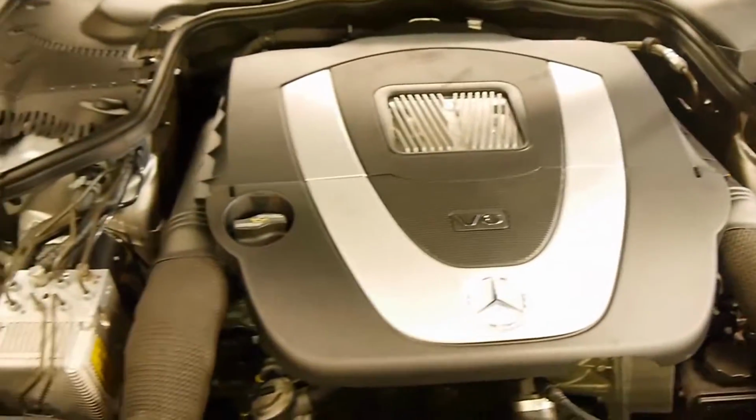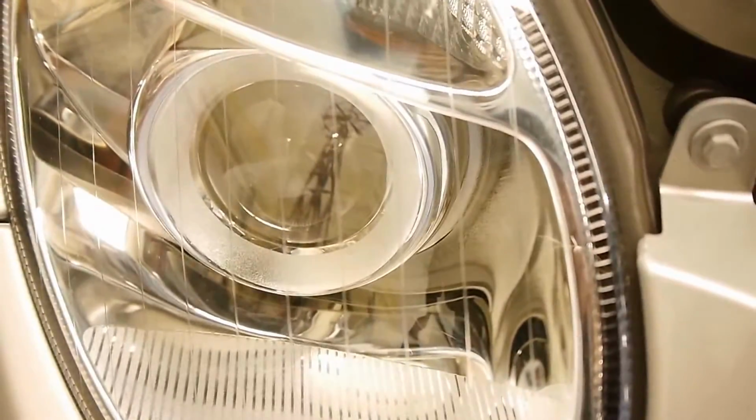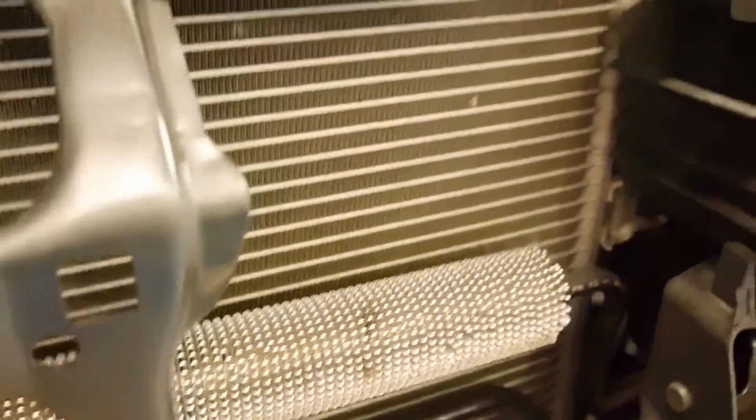It just looks like it's come off the Benz showroom 10 years ago. Not even a hint of fading on these lights. They look utterly brand new. Look how glossy and shiny those HIDs are. The radiator looks like it hasn't even caught a hint of a bug.